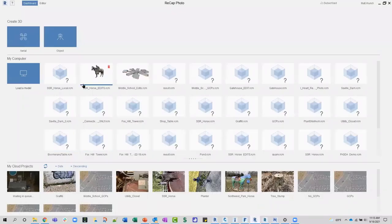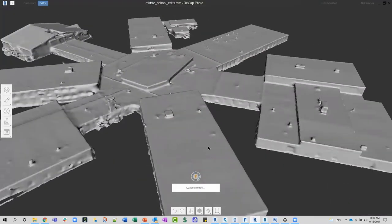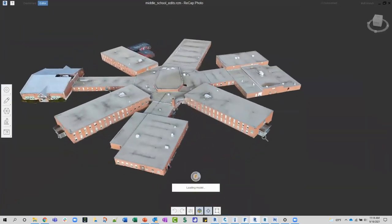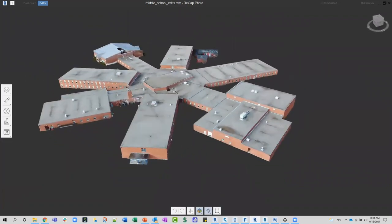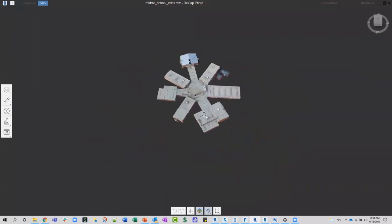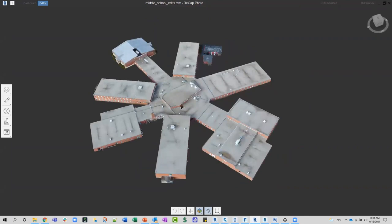All right, so that is ReCap Photo. And actually, let me just crack open this one. Once it spins up here, this is that same flight. And I just happened to crop out all the ground from this model. I'm going to use this a little bit later on in the presentation, but really I'm just stripping out the excess, we'll call it noise, right? So I wanted to be left with just the building itself.